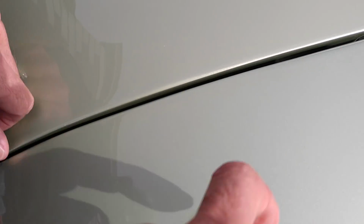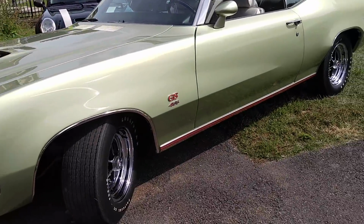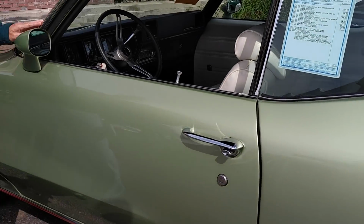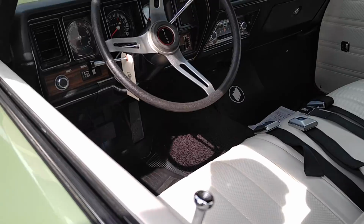Yeah. I know it should be more than that, but look at this. I mean, even a, what they said, they're looking for 70 to 80 out of this. That's, I'm not spending it. It's a beautiful car. It's a rare 455 convertible. Yeah, power bench seat. Only 1,184 of them.